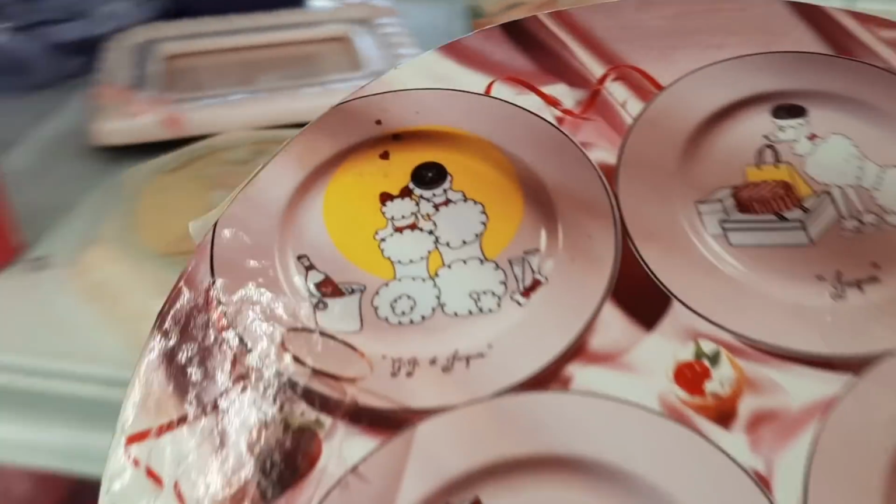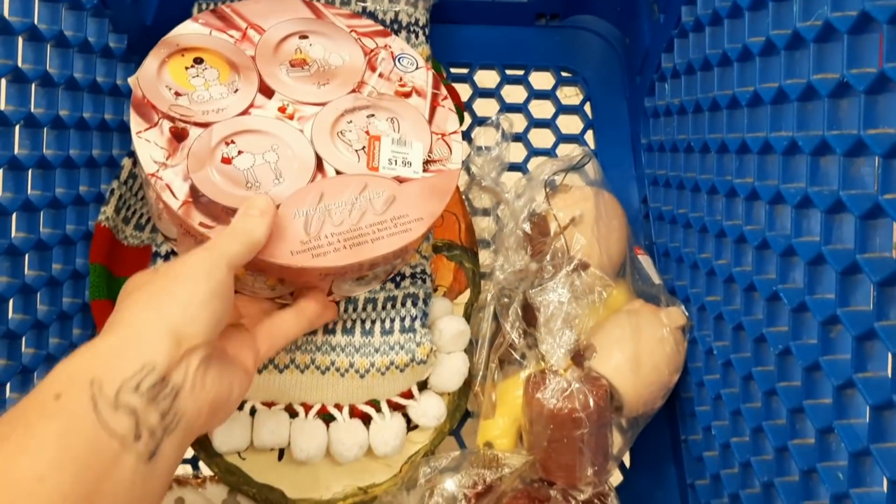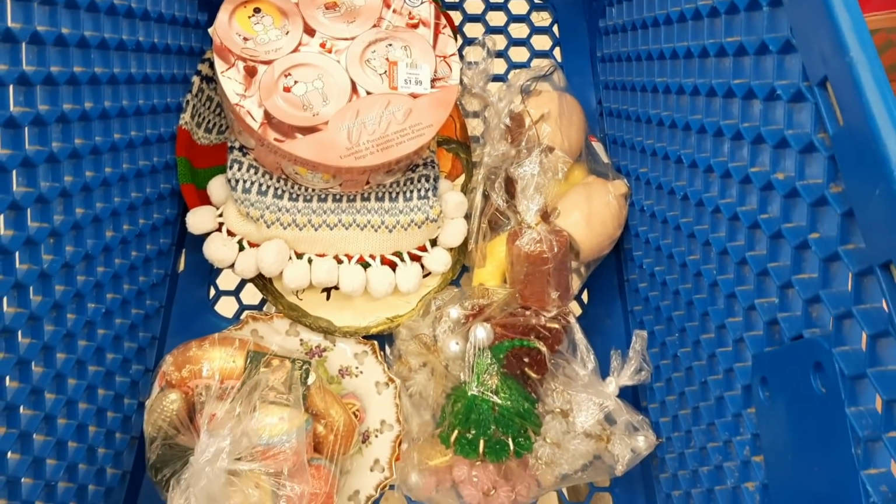I thought that was super cute. That's why I picked those up. Poodles, it's in a box. Why not? So here, look at my cart. It's starting to fill up.